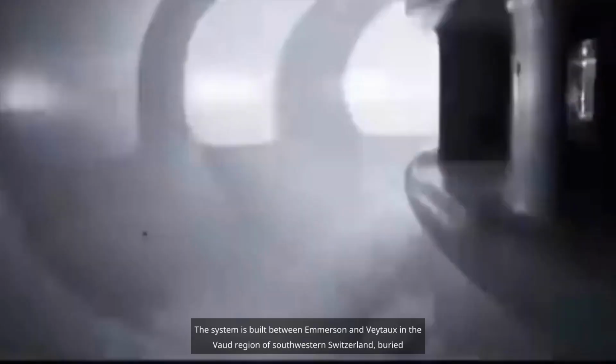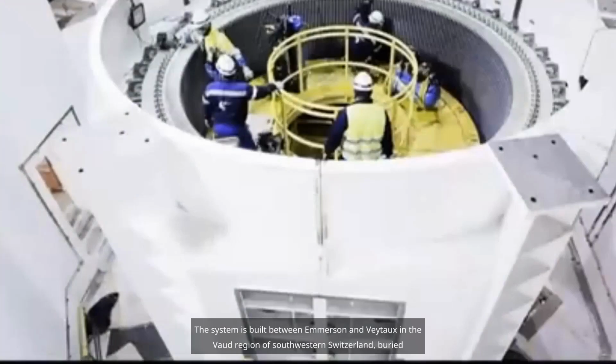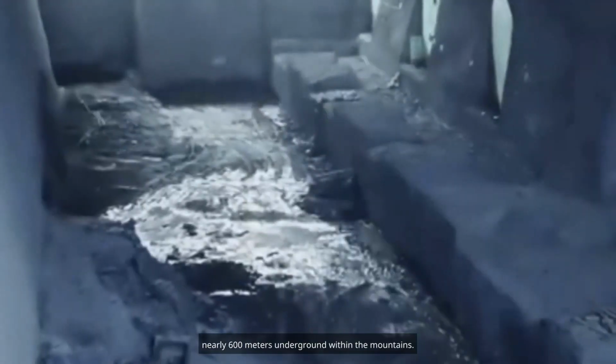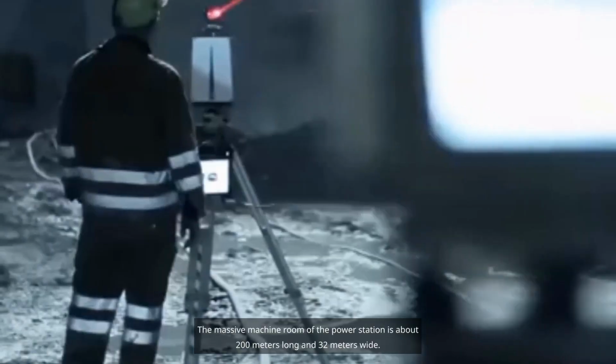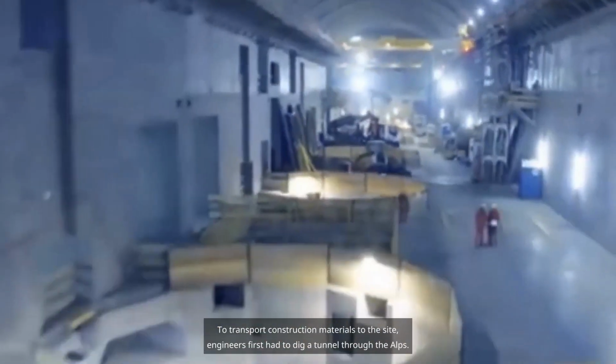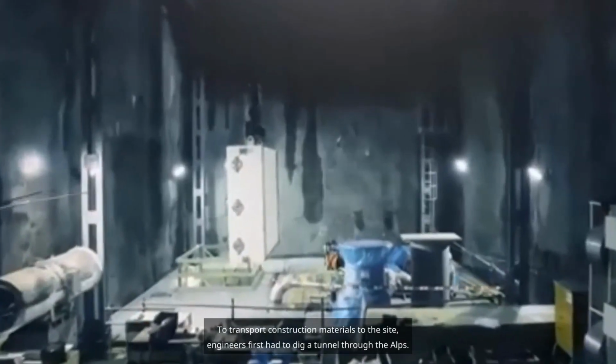The system is built between Emerson and Veto in the Vaud region of southwestern Switzerland, buried nearly 600 meters underground within the mountains. The massive machine room of the power station is about 200 meters long and 32 meters wide. To transport construction materials to the site, engineers first had to dig a tunnel through the Alps. A tunnel was dug, measuring about 18 kilometers in length.